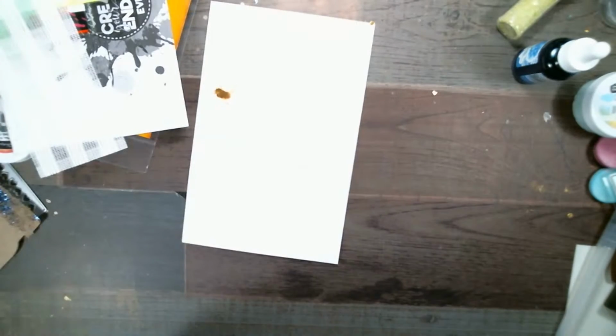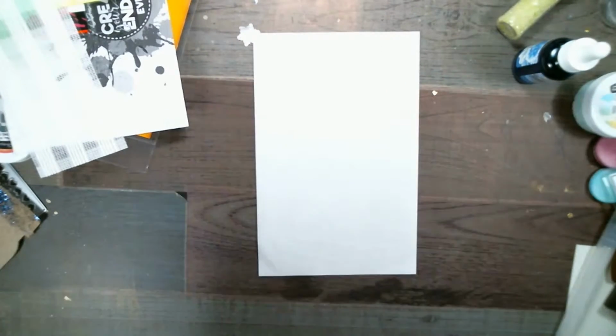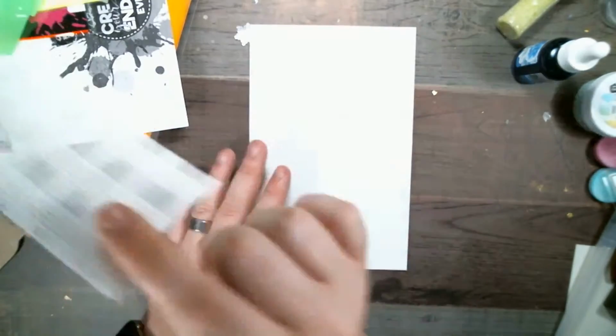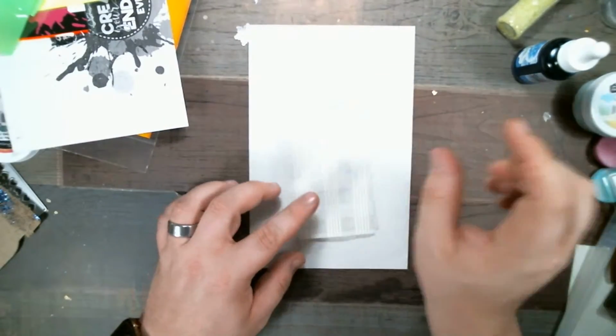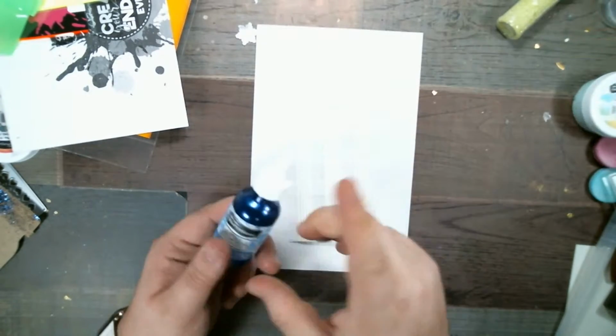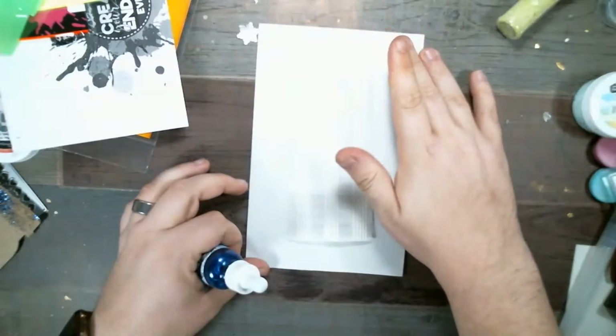All right. So let's grab a piece of paper here. Oh, okay. Yeah. We're going to do something really cool. All right. So I'm going to grab this, the aqua pigment of the month from last month. I don't have the aqua pigment of the month this month with me here.